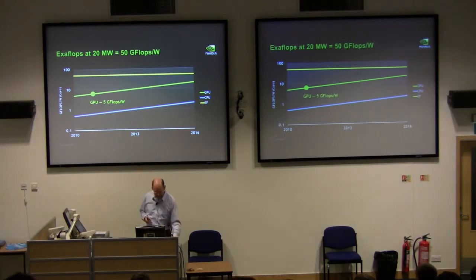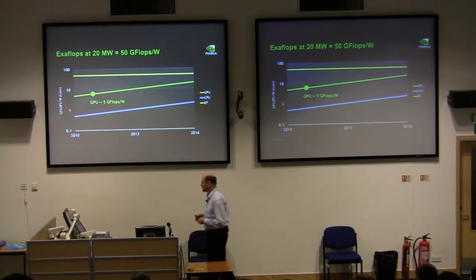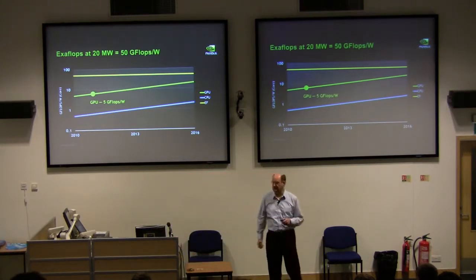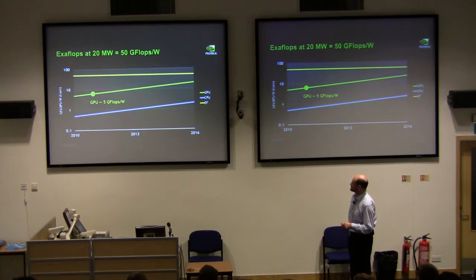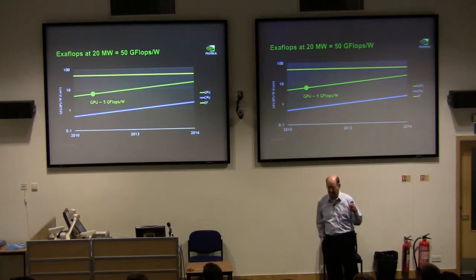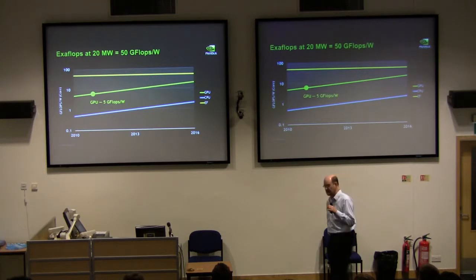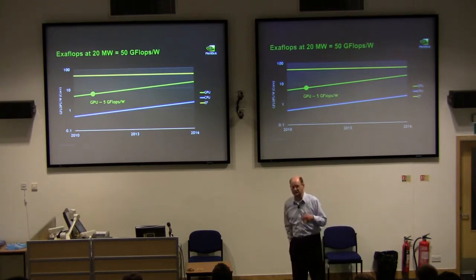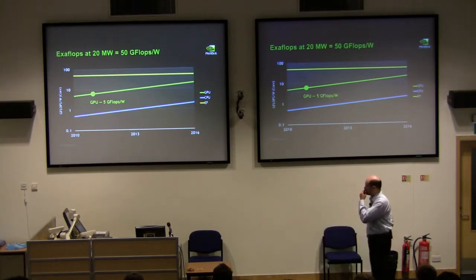So if you look at how we're going to get to the goal of an exaflop, the target is this yellow line right at the top. This is an exaflop, but expressed in terms of the performance per watt. So we will need to get something like 50, 60, 70, this I've written up there, 50 gigaflops per watt if we want to be able to reach an exascale machine in a reasonable power consumption.